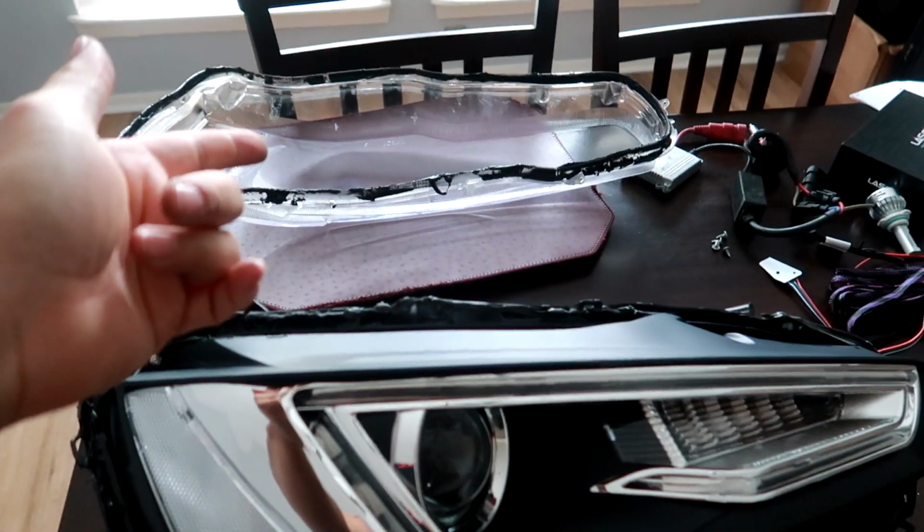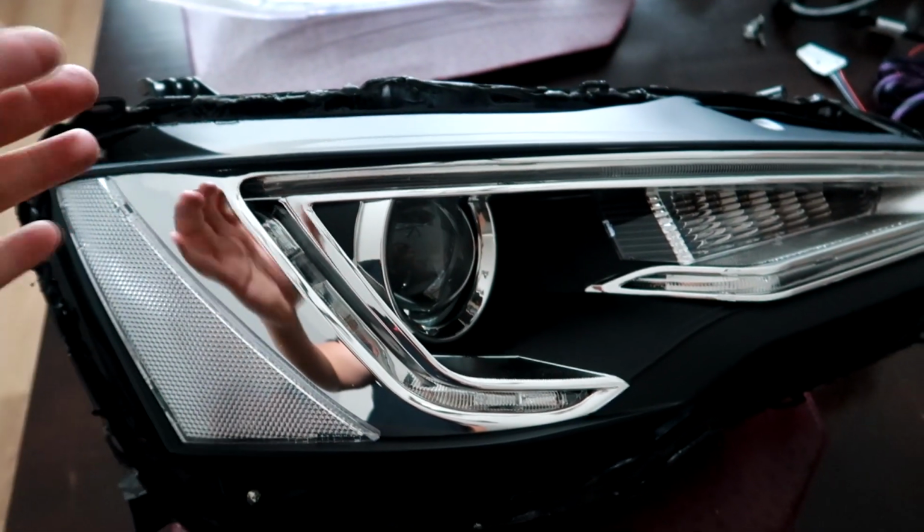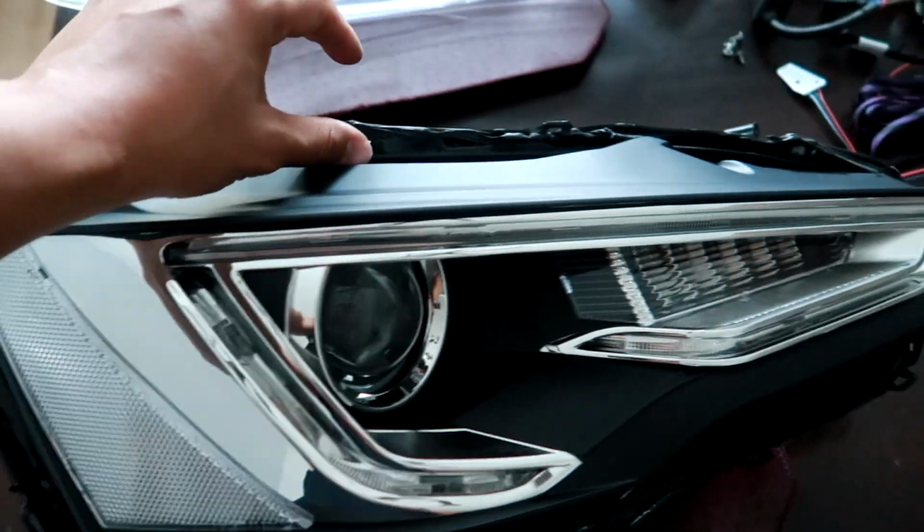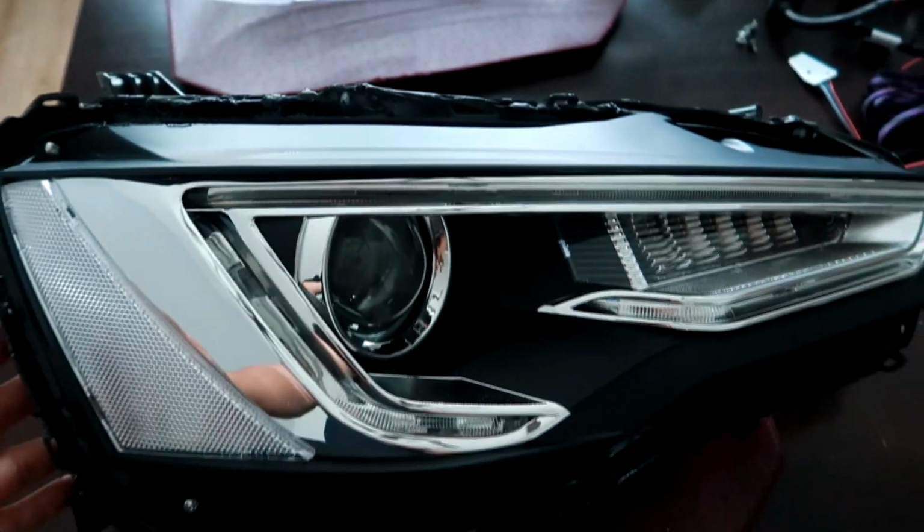Alright, so I have the headlight lens off now. One thing to note, be very gentle and only do it once it's all heated up, so all this sealant will come off pretty easily.